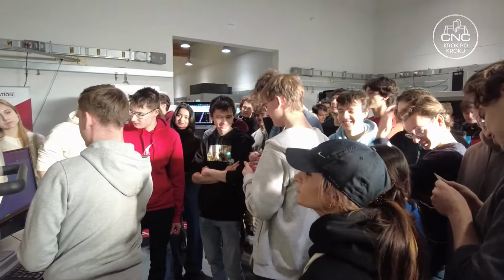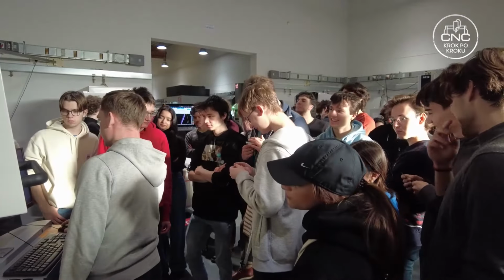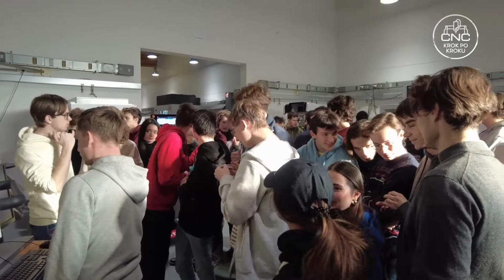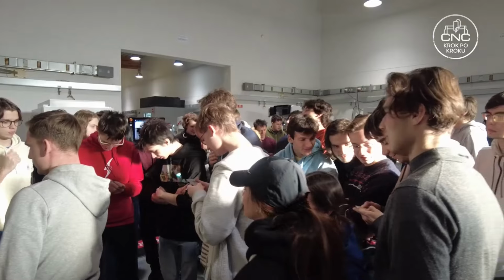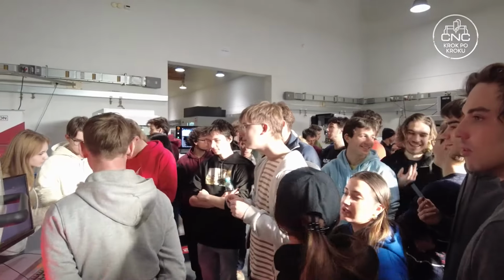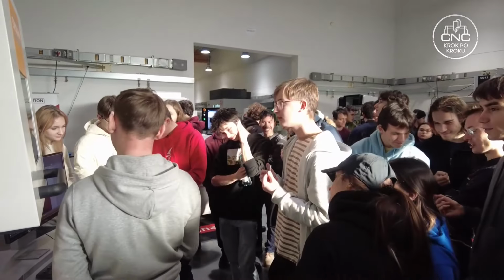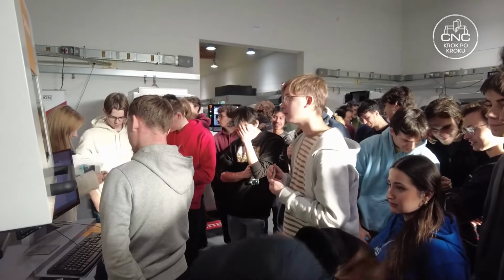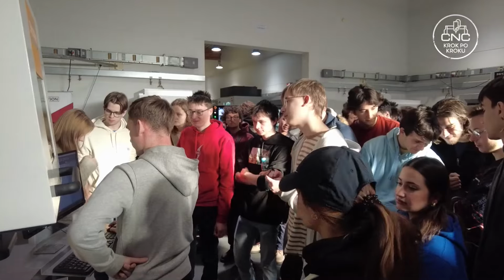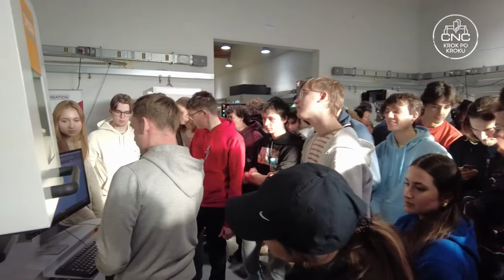And in the machine we need to define the head height, for example 2. Go, and we have the vision system. We can scan, and if we scan the model, we can take, for example, a hole.